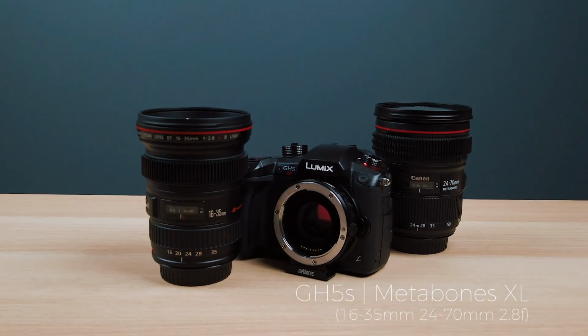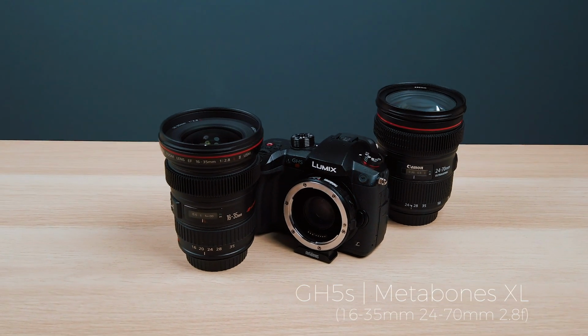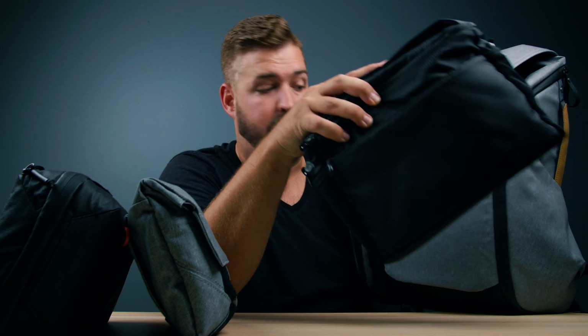This is just a camera bag that I already had. This holds my GH5s with the Metabones attached to it, as well as my 16 to 35 and 24 to 70 Canon lenses. So I have my lenses, my camera, batteries, and cards all kind of fit right in here, and this slides kind of right here in the bottom of this bag.